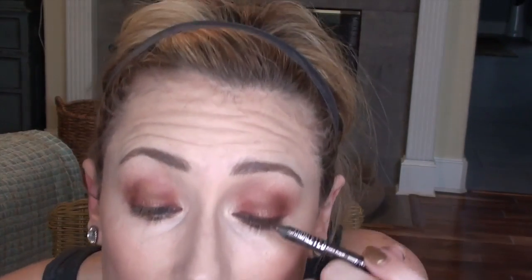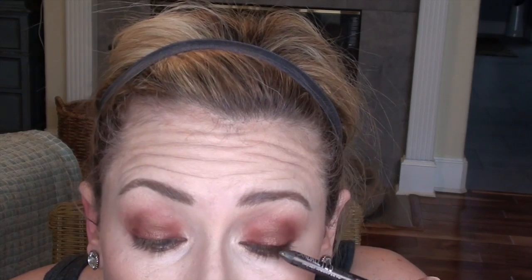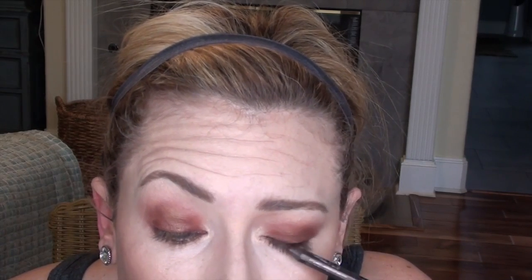They did not suggest an eyeliner in this, but I like an eyeliner, and so I just reached for my trusty Rimmel in brown. I'm gonna pop that on, just running it along. I don't really even know if this does anything, to be honest, but just smudging it along the lash line, and I basically hold it completely sideways and drag it. I feel like this gives me a little more control over where it goes.